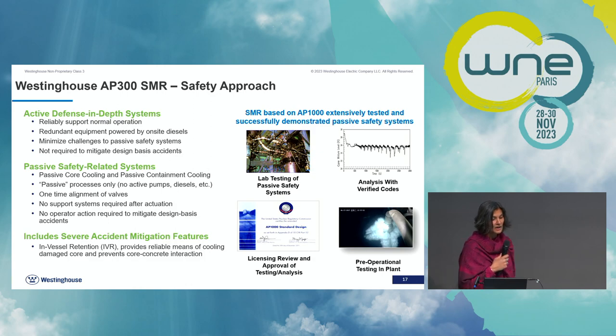All right, a little bit more on the active defense in depth systems. We have the ability to reliably support normal operation, and it's not required to mitigate design basis accidents. In terms of the passive safety related systems, we have passive core cooling and passive containment cooling, passive processes only. There are no active pumps or diesels needed for this. And then also we have severe accident mitigation features, such as in-vessel retention that provides a reliable means of cooling a damaged core and prevents core-concrete interaction.